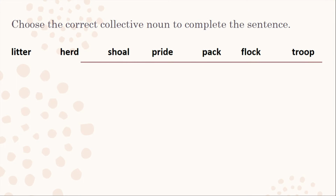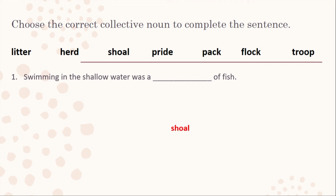So we have these collective nouns. I hope you all remember what we just spoke about, because you'll have to fill it in. Choose the correct collective noun to complete the sentence. So I gave you all the collective nouns at the top. We have litter, herd, shoal, pride, pack, flock, and troop. So let's see if we remember the collective nouns for the animals. The first sentence: swimming in the shallow water was a something of fish. What is it? Yes, it is a shoal of fish.